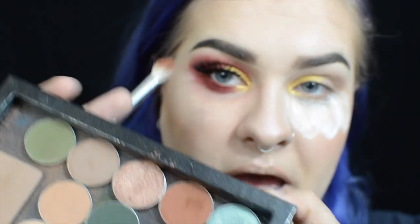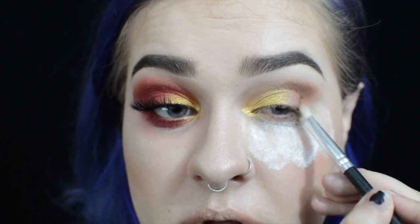Now back into my Z palette, I'm picking up some of the color Cocoa Bear here, also from Makeup Geek. And I'm just going to run that on the outer corner of my eye, starting to create that shape that we want to see.